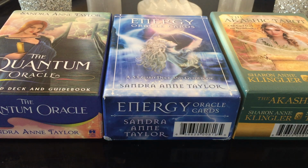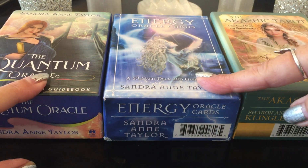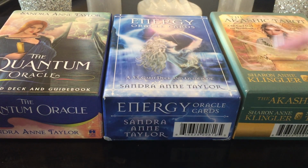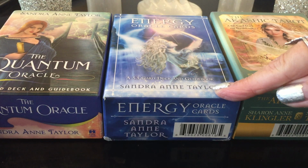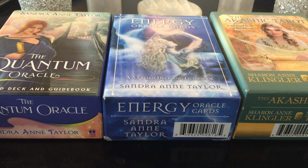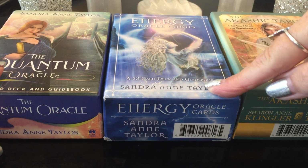The first one I ever got, there are 2 energy decks here and 1 tarot deck. So the oracle decks are these 2, and this is a tarot deck. There are differences. When it comes to energy, you can get the quantum oracle or the energy oracle or both. That's to find out the energy. You can use the decks alone or in combination with other decks to fill out your readings to find out what energy is affecting the circumstances in your life right now.